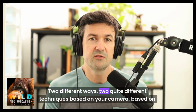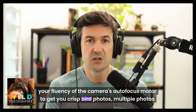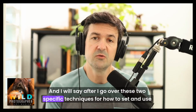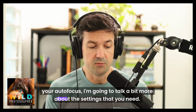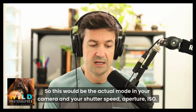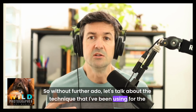2 different ways, 2 quite different techniques based on your camera, based on your fluency of the camera's autofocus motor to get you crisp bird photos, multiple photos as that bird is flying across the sky. And I will say, after I go over these 2 specific techniques for how to set and use your autofocus, I'm going to talk a bit more about the settings that you need. So this would be the actual mode in your camera and your shutter speed, aperture, ISO, as well as exposure and even white balance.